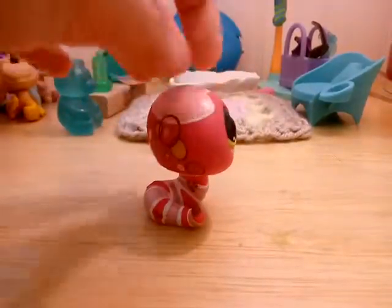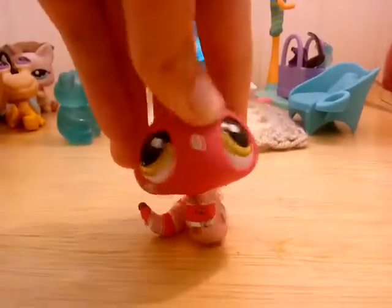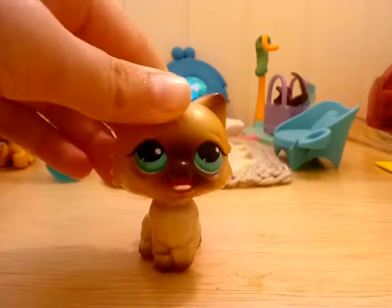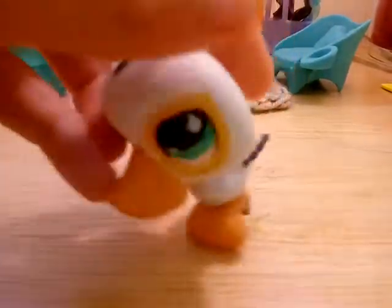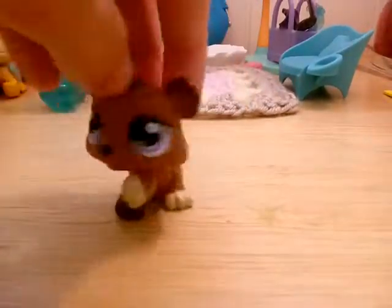I have this snake, and oh my gosh, should I make it slither like this, or should I make it just walk like a normal LPS? Tell me in the comments below. I have this licking cat. I have this adorable little ladybug. I have this pelican. I have this little baby bear, which I really, really love.